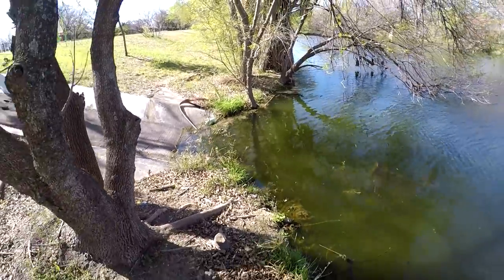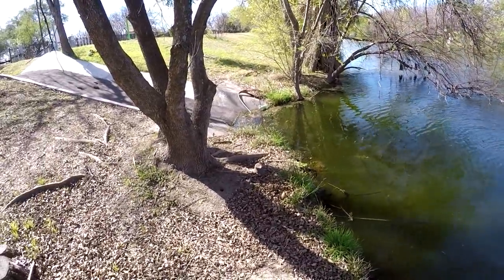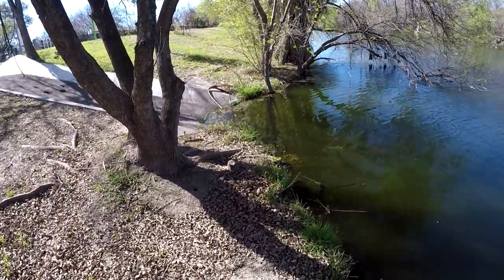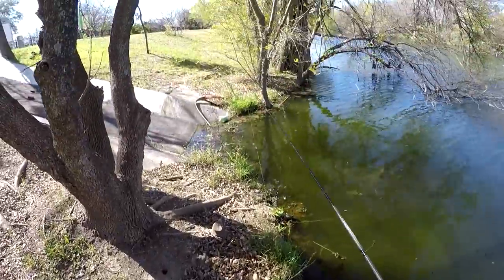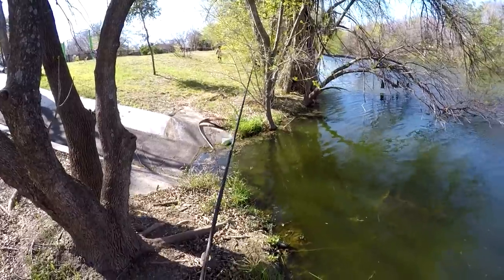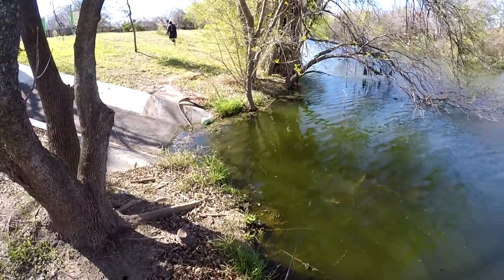Oh, there's a bass sitting right there on that little creek drain. Just like I was talking about, those little hard spots, doesn't need to be rocks. It's just on the end of that drain right there, sitting on a little bed. I'll put my little craw on and pitch on them and see what happens. Fish is sitting right on top of this thing. Oop, he spooked off pretty hard right there. That's not a great sign. Let's see if he comes back.